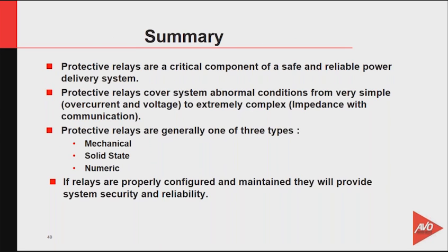Our protective relays are a critical component of a safe and reliable power delivery system. Protective relays cover system abnormal conditions from very simple, such as overcurrent and voltage protection, to extremely complex, such as impedance relays with communications over long distances. The types of protective relays might all be found on the same bus. You might have mechanical relays, solid state relays, and numerical or microprocessor-based relays all on the same bus. If our relays are properly configured and maintained, they will provide system security and reliability.